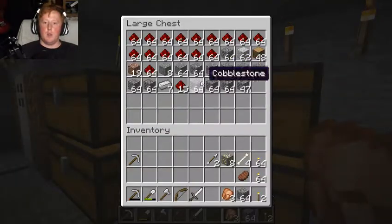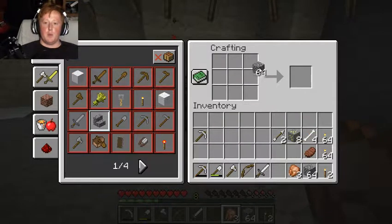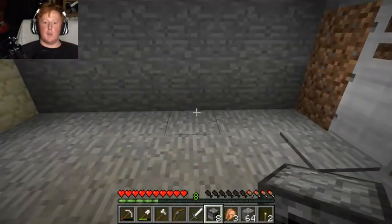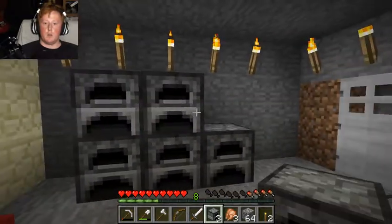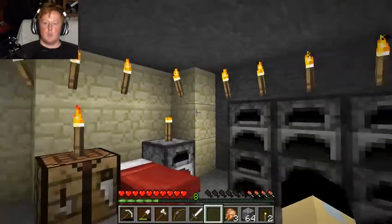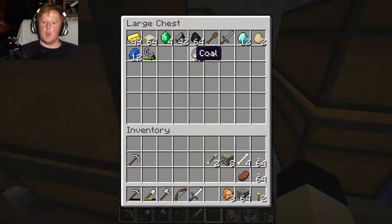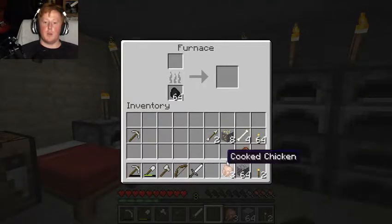You know what? I'm gonna put a whole bunch of this cobblestone to use. And I'm gonna make 8 furnaces. Hooray. I'm surprised that that achievement hasn't reset. My nice wall of smeltery. That sounds just as weird as the thing I said a minute ago.